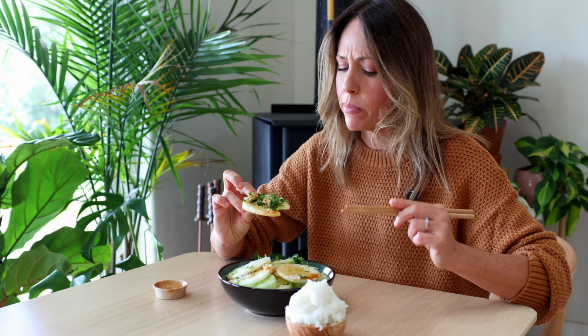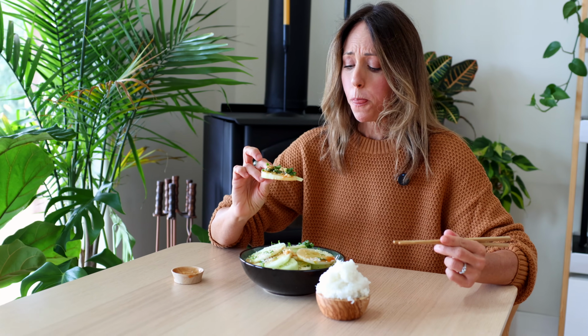What a good combination. And with some rice, yum. I like that. I think it's really good. I want to try that, big time. Yeah. Eli, ready? You'll enjoy this.